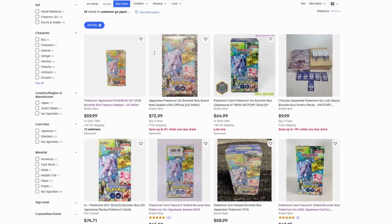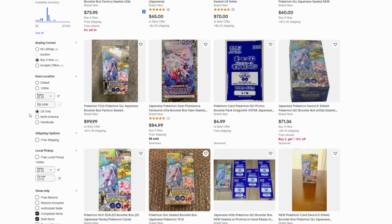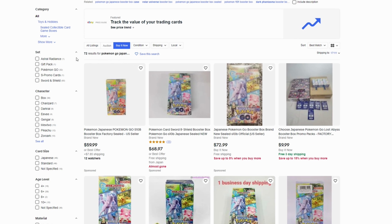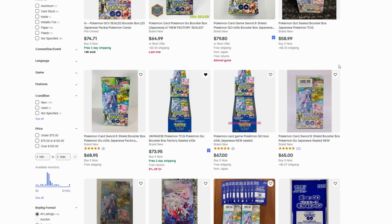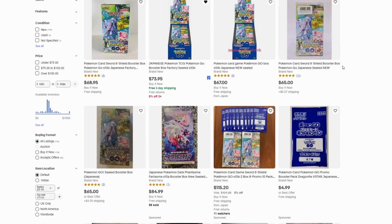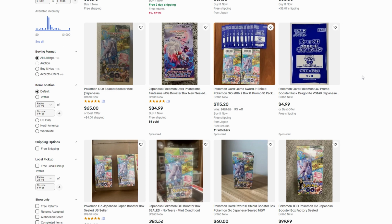Let's go back. So here there are 35 listings. Now let's go to the world view. Well, let me take off that. And it's just 72 of the sealed Pokemon Go Japanese booster box. 72 listings. Let's do all listings. 74. So it is definitely something that is not going to be around for much, much longer. And we will see over time what these prices will do. Pokemon sealed product, no matter what it is, it will go up.